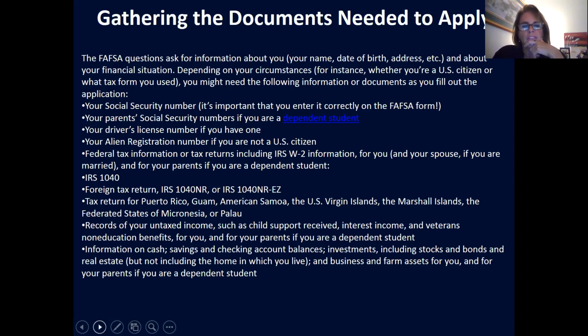Okay. And I also want you to have your W-2 forms. You need to have your W-2 forms from 2020. So those documents need to be in front of you. All right. And then also any records of untaxed income, such as child support received, interest income, but it should all be included within your tax return.